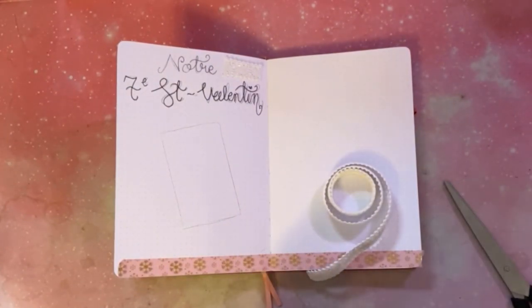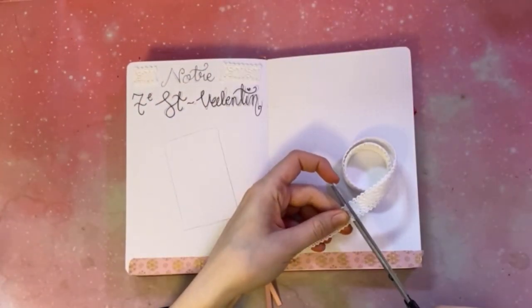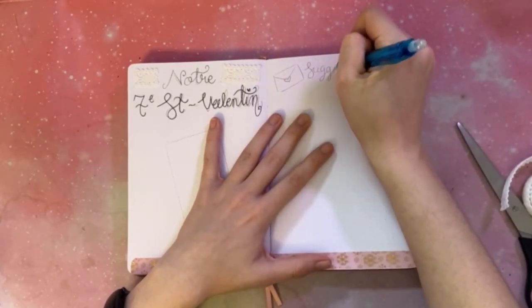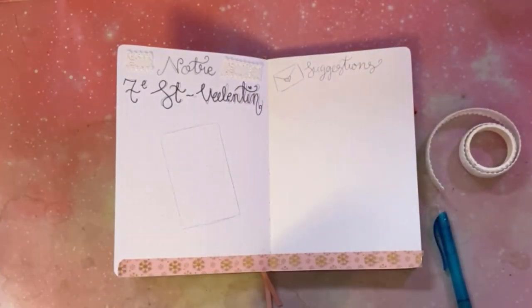So I'm going to be writing down all the ideas that I had on the right corner. Not the right corner, on the right page. I was saying corner because I was watching myself putting washi tape in the corner of my page. But you get the idea.